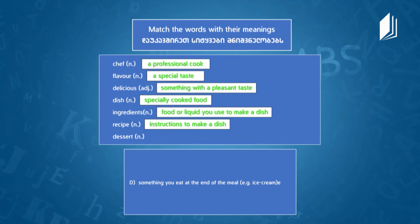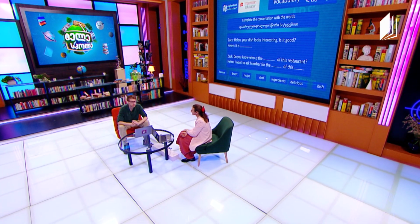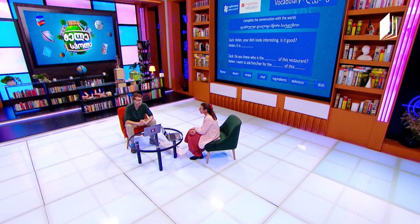And the last one we have here, Zach. Last one, dessert. Yes. I think I know this one. It should be something you eat after a meal, like ice cream. So that is D. Well done, Zach. Now let's do the second vocabulary task, where we will complete the conversation with the right words.